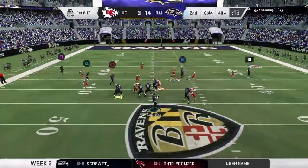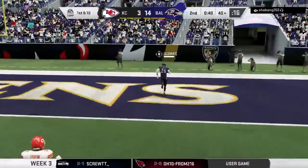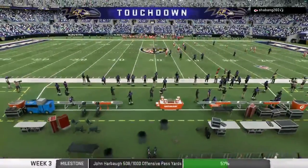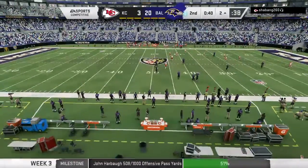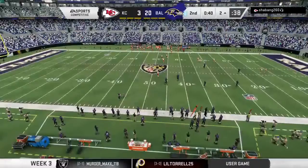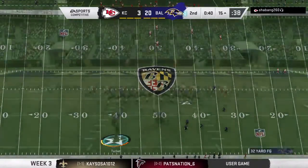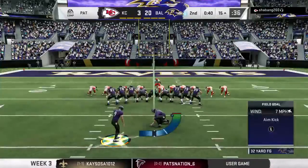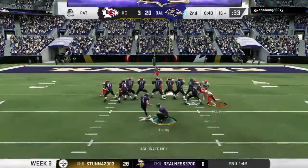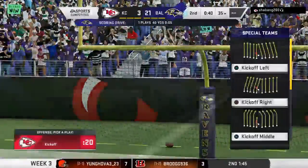On 1st and 10, Lawrence. That one complete to Hill. And all the way in for a Ravens touchdown. Justice Hill. He scored on the ground and through the air as the Ravens push further out in front. Tucker now for the extra point. And it's 21-3.